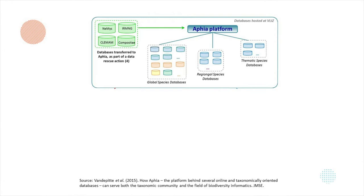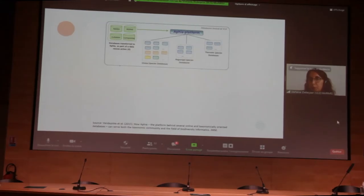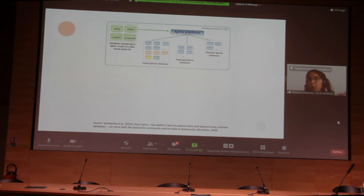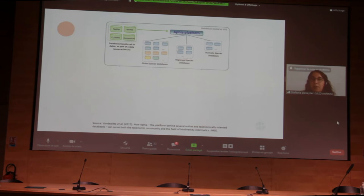The most recent ones that we rescued were, for instance, NEMYS, a nematode database, also ERMIN, the interim register of marine and non-marine genera, and the composite database. So as you can see, the AphiaID platform is not only marine, it also holds non-marine species, so freshwater, terrestrial. So data rescue actions is another thing that we do.